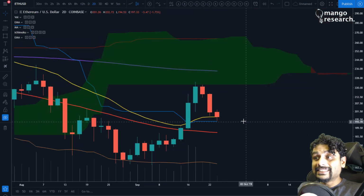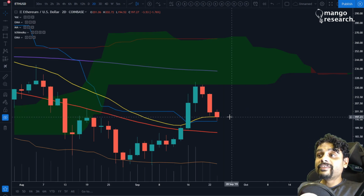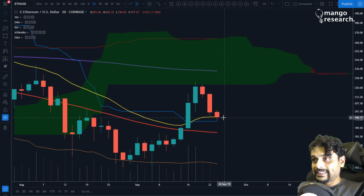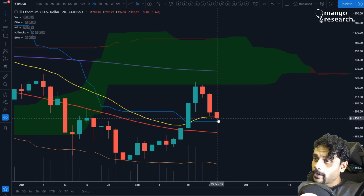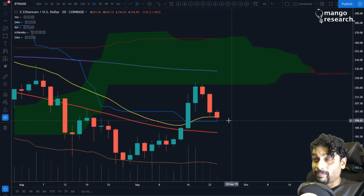And as long as Ethereum, when is the next 2-day closing? Well, we started a brand new 2-day today. As long as Ethereum is living over the Kijun and the 21 EMA over here on the 2-day time frame, I'm going to stay in the trade. So if on the 26th we close underneath this area over here, I'm going to get out of my trade, or I'm at the very least going to scale out of my trade.